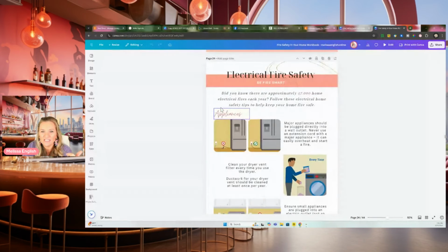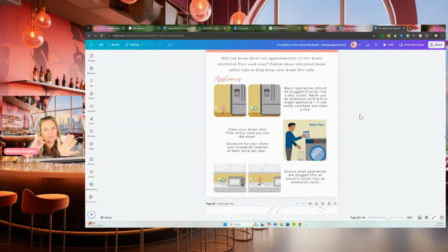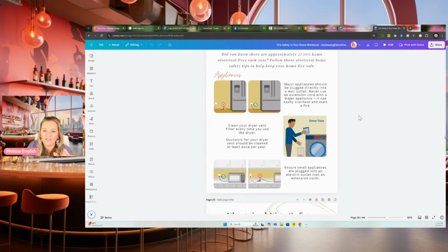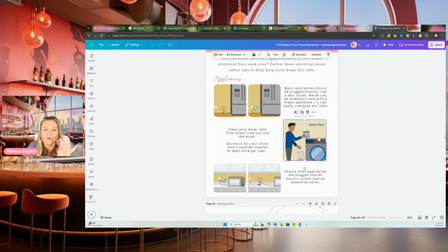There are several pages, then it bounces over to electrical fire safety, like how to plug in certain things, and cleaning out your dryer vents. If you did the plan with me session in October, I talked about this and showed you pictures of my cousin's house where their dryer caught their entire house on fire just because the dryer vent wasn't cleaned out. That's super important to clean.